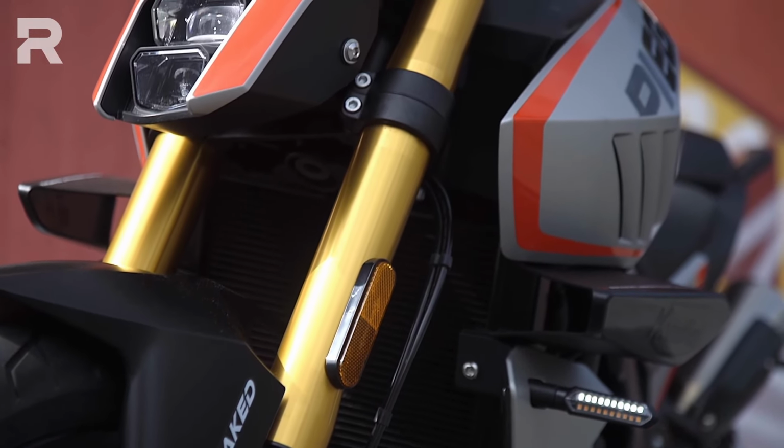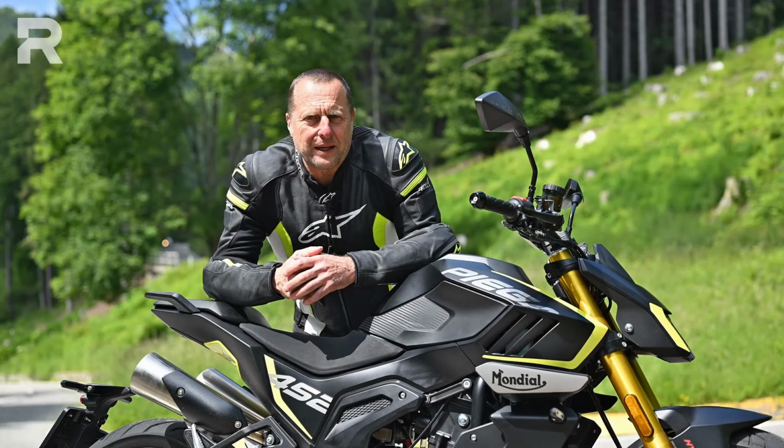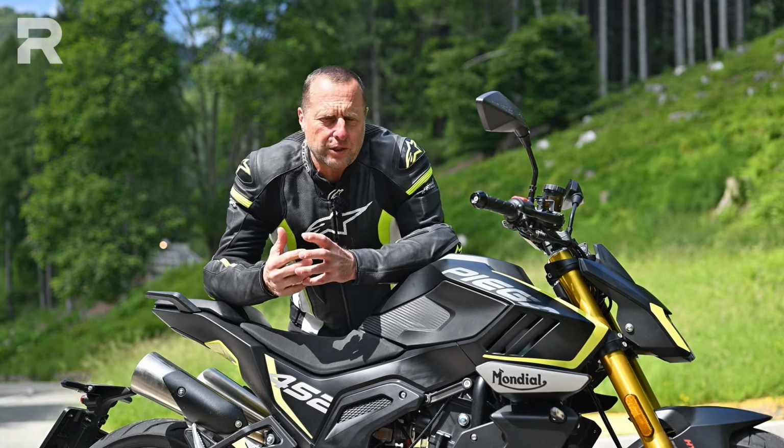Actually, even on rough and bumpy roads, here going up the steep and winding roads of the Lecco and Como valleys, I didn't find anything particularly unpleasant or out of place. Even on potholes, the bike remains quite consistent with its setup, but everything stays quite rigid and firm.